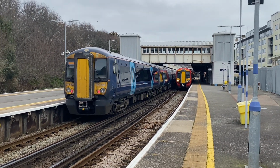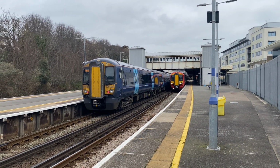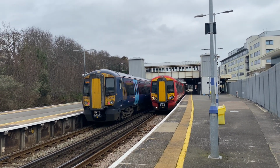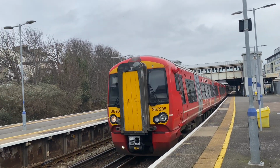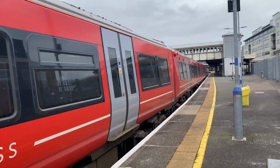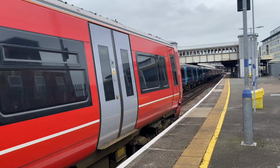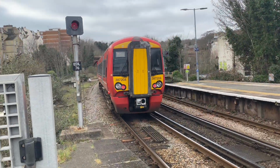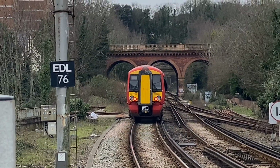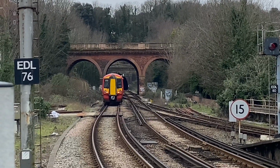And there we go. Okay, well, now leaving platform 2 is the 1202 2G27 Southern service from Hastings down to Brighton via Eastbourne. Single tone from the driver, thank you very much. 387-208 in on the 1202 Southern / Gatwick Express service to Brighton via Eastbourne.